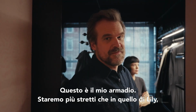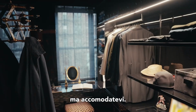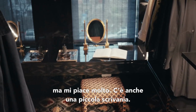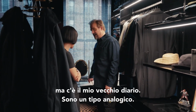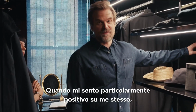This is my closet. It's going to be a little bit more of a squeeze than it was in Lily's closet, but come on in. It's black. I love it. It's not the favorite room of anyone else in the house, but I really love it. They also put a little desk thing over here, which I'm still trying to figure out, but I got my little diary. I'm an analog guy.